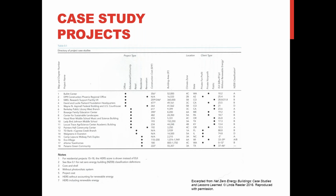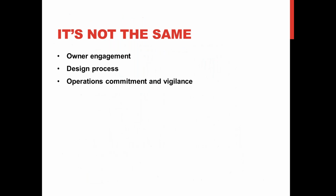One thing that many of the project team members told me, no matter what project they were working on, is that it's not the same as designing a conventional building or even as designing a LEED building or a highly efficient building. And we're going to talk in more detail about some of these things, but some of the ways it's not the same is a much higher level of owner engagement required. The design process is different, and the commitment and vigilance on the operations side is much greater.